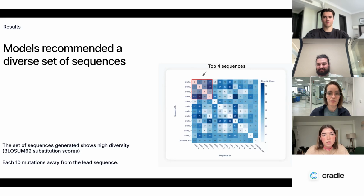And we can see that our models recommended a diverse set of sequences. So at Cradle, rather than designing one sequence at a time, we design sets of sequences to maximize the chance of a successful round. The idea is not to put all your eggs in the same basket. So although we designed 12 sequences that were exactly 10 mutations away from the same lead sequence, we noticed that in our set, some sequences are more similar to each other than others.